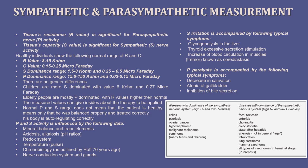And here in this little table at the bottom right, you can see diseases that are related to a dominance of the sympathetic nervous system, so a high C and a low R value, for example colitis, psoriasis, ovarian cancer, hypernephroma, malignant melanoma, and seminoma. And then you have the diseases with a dominance of the parasympathetic nervous system, so a high R and a low C value. For example, focal toxicosis, enteritis, cholangitis, cholecystopathia, state after hepatitis, sclerosis, intoxication, lung carcinomas, mama carcinoma, and all types of carcinomas in a terminal stage.